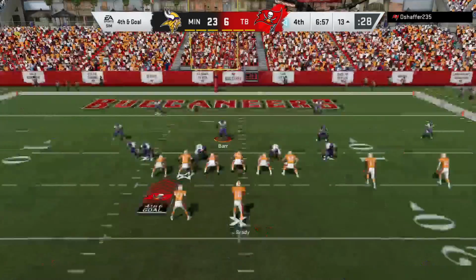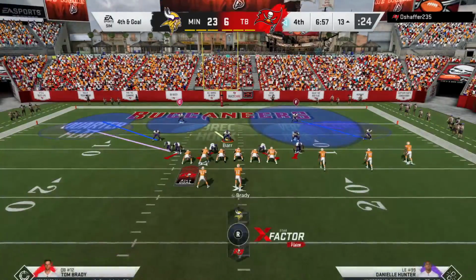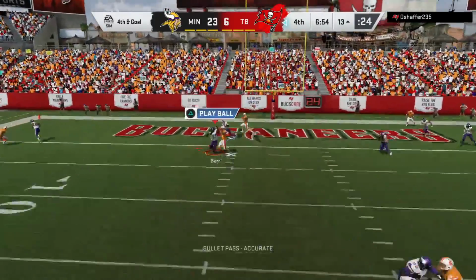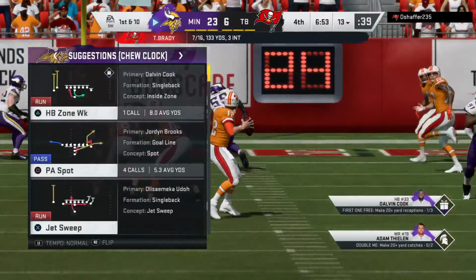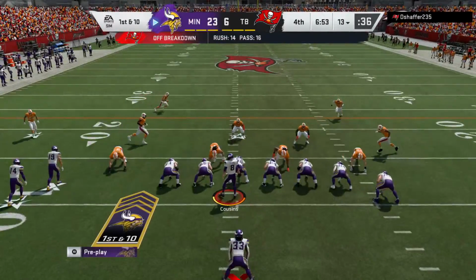Check it, reload. Hey, Echo. I'm coming. 72. Brady going to go on 4th down. Now this is incomplete. They can't hook up here on the 4th down pass attempt, and the Vikings defense is gonna get the football back. Congratulations, fellas. You played yourselves.